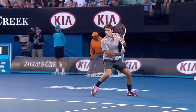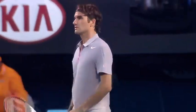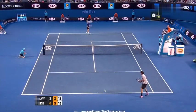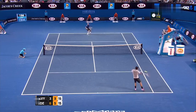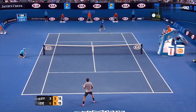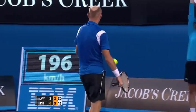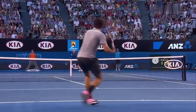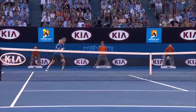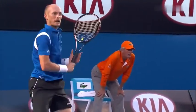He'd love to get it done and dusted right here, Federer, so that he'll have the advantage of serving first in the third set, which could turn out to be the deciding set, the way things are looking. Let's. Well done. Thirteen fifteen. This one back in behind Federer, right in the corner.